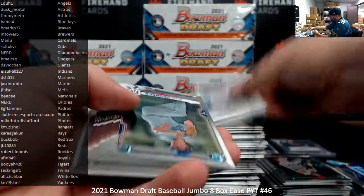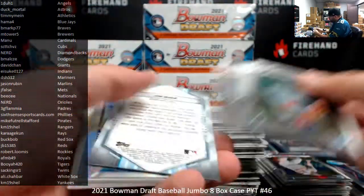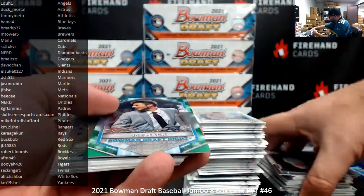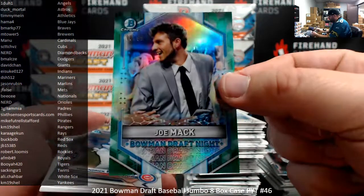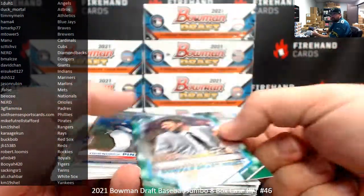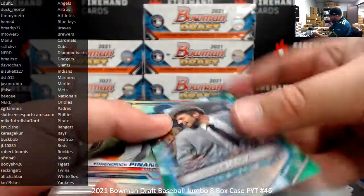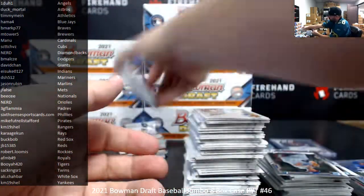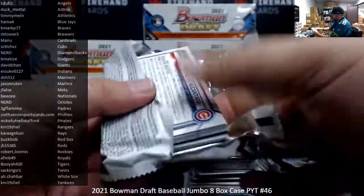Yep, absolutely. That could buy a lot of penny sleeves, but not from us. We can't sell any supplies right now because we need everyone we can get. Got a green Bowman draft night tonight and a Joe Mack for the Marlins belonging to Jason Rubin. Yeah, back in the day, pre-pandemic, we used to be able to sell the supplies to you guys if you need them. Can't do that anymore.